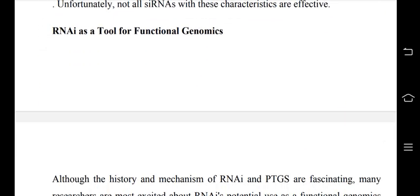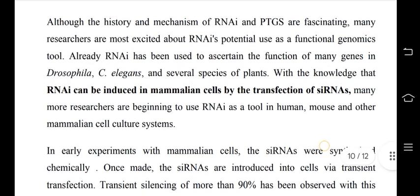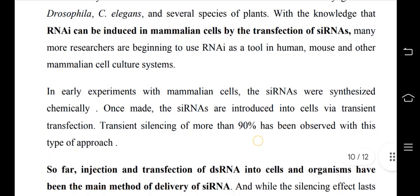RNAi as a tool for functional genomics. Although the history and mechanism of RNAi and PTGS are fascinating, many researchers are most excited about RNAi's potential use as a functional genomics tool. Already, RNAi has been used to ascertain the function of many genes in Drosophila, C. elegans, and several species of plants. With the knowledge that RNAi can be induced in mammalian cells by the transfection of siRNA, many more researchers are beginning to use RNAi as a tool in human, mouse, and other mammalian cell culture systems.